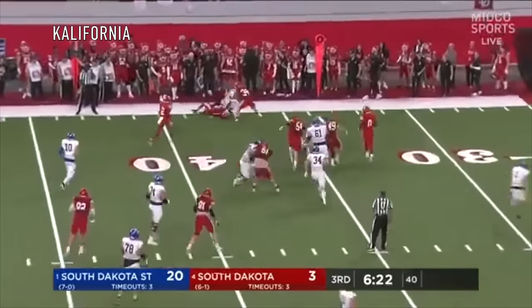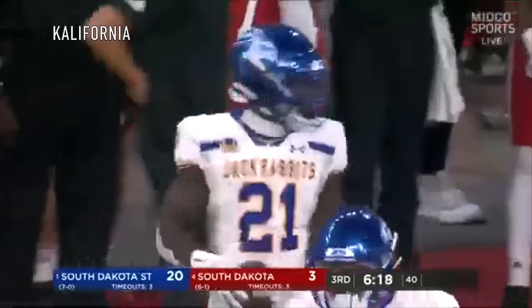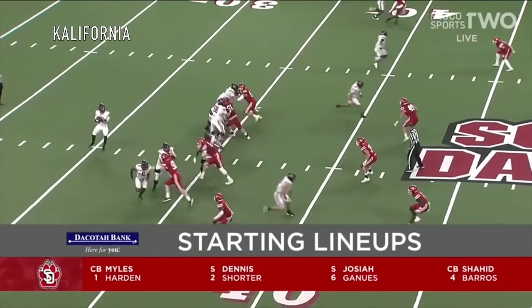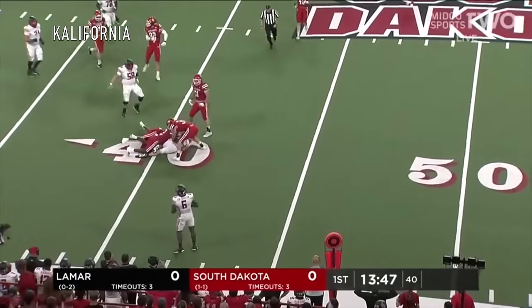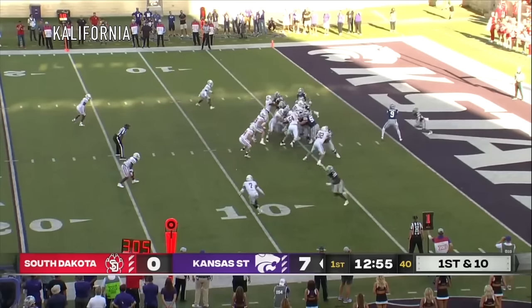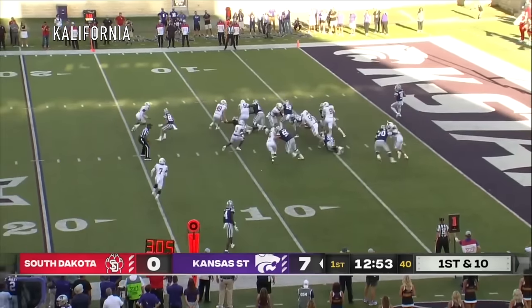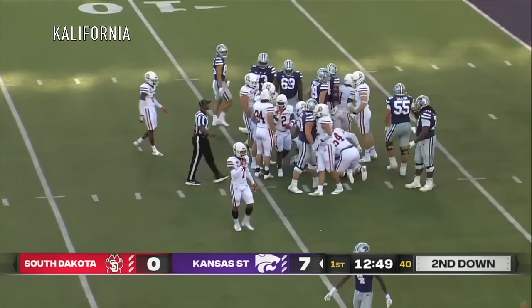Here's Johnson again. Drags Myles Harden down inside. Had a big, big day as a group last week. They're hoping for more of the same here today as Coleman finds his tight end. Cade Warner in motion. Hand off to Deuce Vaughn, the All-American, and he squirts ahead for a gain of two.